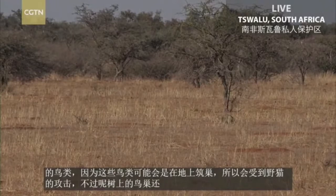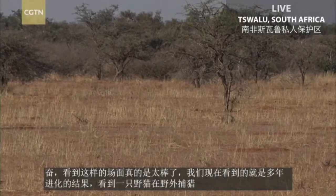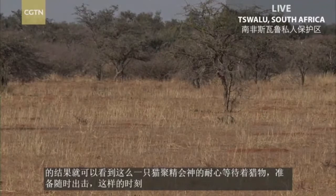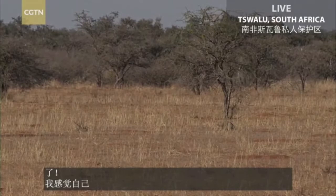Oh, I'm so excited about this. And like I'm saying, guys, we are seeing the pinnacle of an evolutionary process. This is not just a cat sitting out in the open in the morning enjoying itself. Everything that its entire lineage has gone through is focused on this one point in time that we are sitting and witnessing right now. This is insanely mind-blowing. Oh, my goodness, this is amazing. I'm in heaven now. Just lots of patience needed, that's all it is.